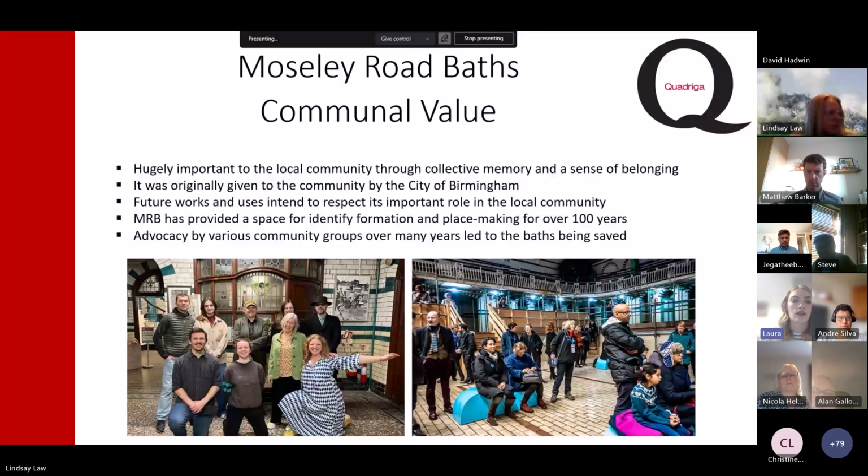And then going on to community, as I mentioned before, we wouldn't have Moseley Road Baths if it weren't for the local community. It's really important. It's the source. A lot of people learn to swim there. It's a source of a lot of collective memories for people of all ages in not just Balsall Heath, but Birmingham more widely. And the future uses, really, there's been quite a few National Lottery Heritage funded engagement programmes and activities. This is to engage with the community and find out what they need so that future uses alongside the Capital Works programme can really cater to needs rather than just something that looks nice. And so again, the hope is that Moseley Road Baths has been this inclusive space for identity formation for over a century, and we want to see that continue when it reopens after the fabric restoration works.